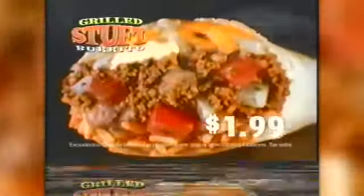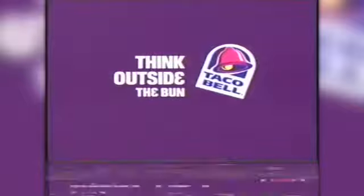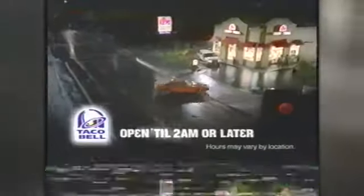Two grilled stuffed burritos. Bring it on. It's big, it's beefy, it's the grilled stuffed burrito from Taco Bell. Seasoned beef, 3 melted cheeses sealed inside a grilled tortilla. The affordable heavy-duty portables, just $1.99. For the heaviest meal on wheels, think outside the bun. Spice up the night, open till 2 a.m. or later. This summer.